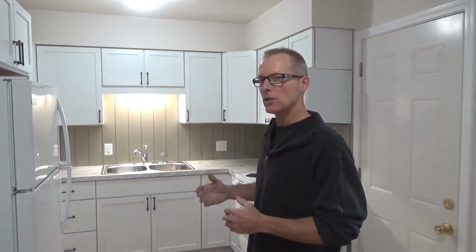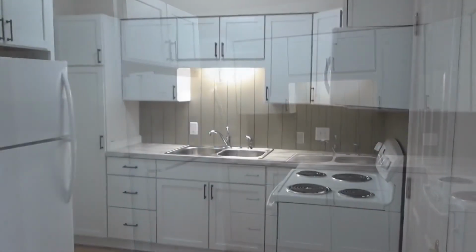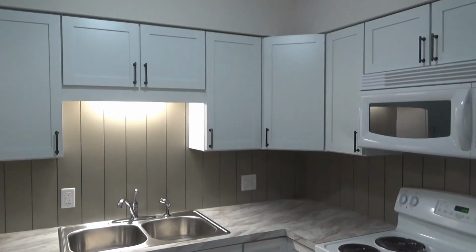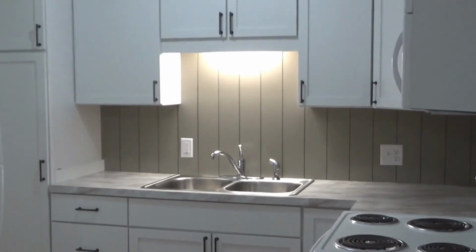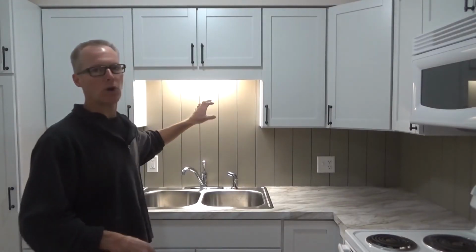Now with this new kitchen, we went with the Lowe's cabinets, kind of a middle of the road cabinet, and they went together good. No problems. Brenda and I installed them ourselves. I ended up putting new countertop on, new sink, new faucet. We're really happy with how the backsplash turned out here. It went together great. A couple good coats of paint on here, and it looks perfect.